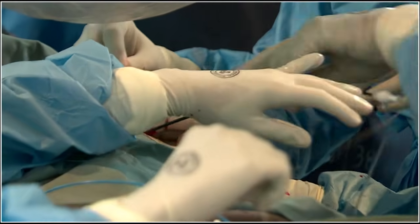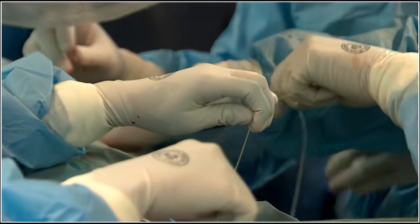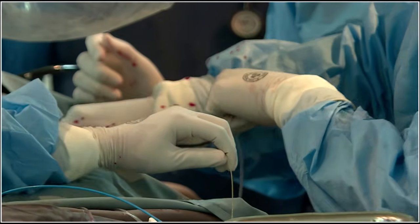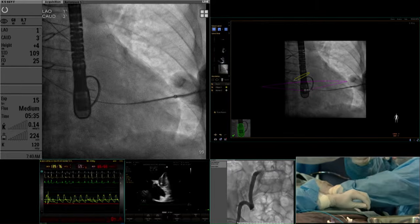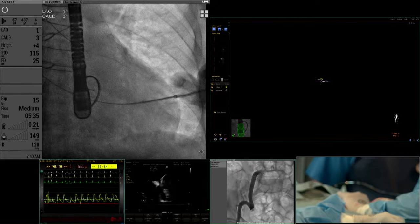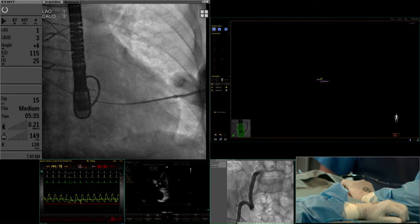We go anterolateral on the surface of the left ventricle. Now I am using a flexor sheath. See that now we are introducing the flexor sheath. What French is it? This is a 7 French. To a normal J wire, is that correct? Yes, it's a normal J wire which has gone into the aorta. So now I am making a small skin nick on that area.